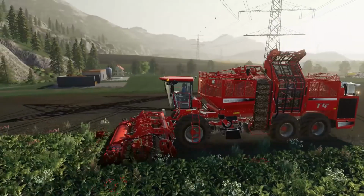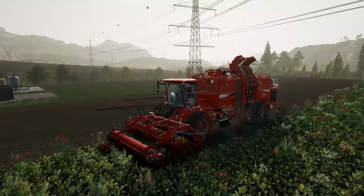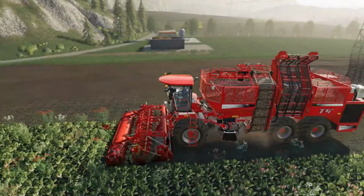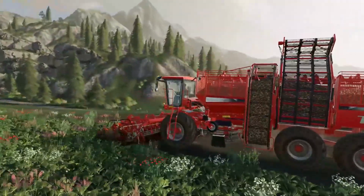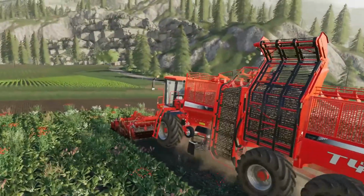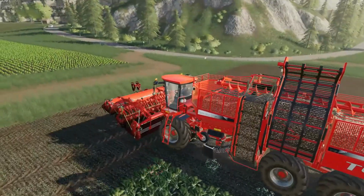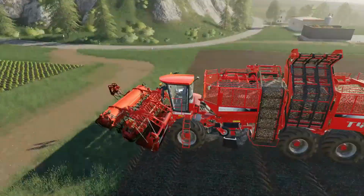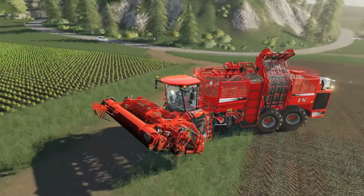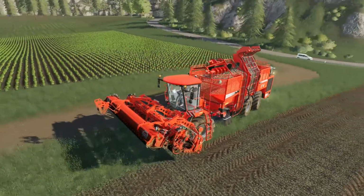So of course there's a topper on the front there, and that cuts the leaves and cleans everything off. Then underneath that is the digger or the pickup, and you can see it picks up the sugar beets. And under here is the first stage of cleaning. It goes around and around all these little belts to get the dirt and the extra root to fall off of the sugar beet. So it has a cleaning process that starts right here, and it proceeds on.